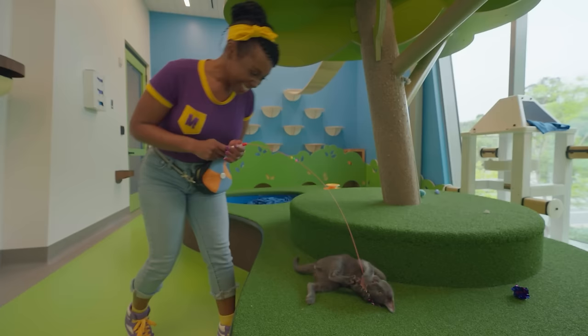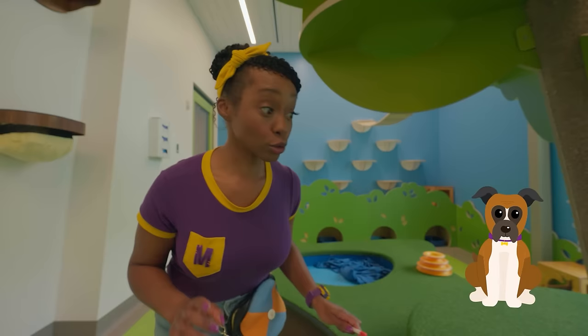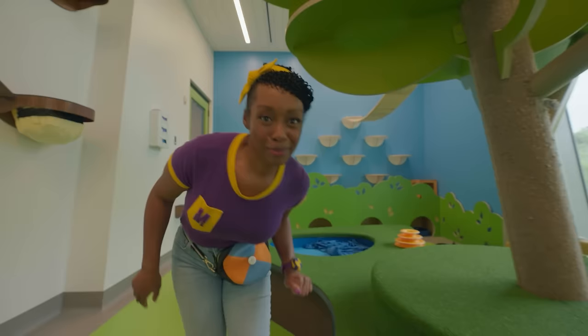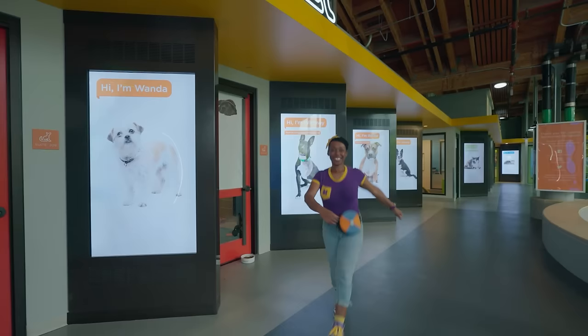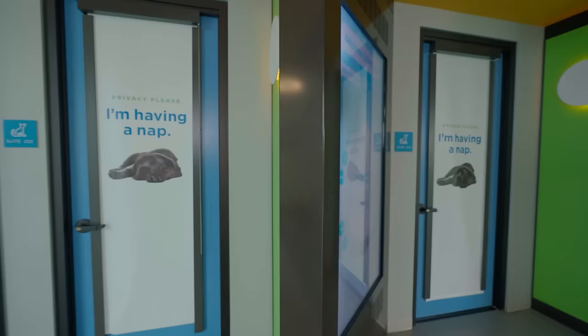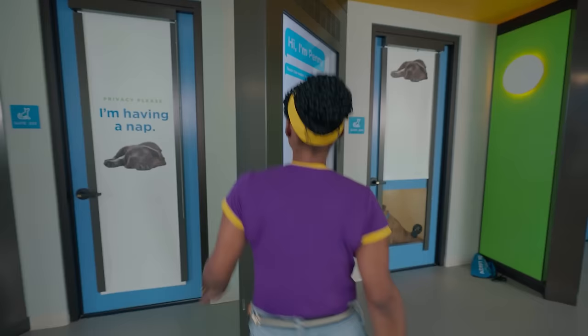Wait, I was supposed to be looking for Penny. That's right. Let's keep looking. Meow, meow. That means goodbye. Over here. Check it out! It's the dog we've been looking for, Penny!